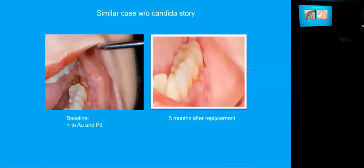This is a similar case, but without the yeast infection, without the candida. You can see the reticulations, the lichenoid thing right next to that. She tested positive to both palladium and gold, had them replaced with ceramics, and you can see it's all but gone 5 months later. So at least in the mouth, and these are just two of many, many cases where if the patients had the means or the energy to have things replaced, their mouth improved if they tested positive.